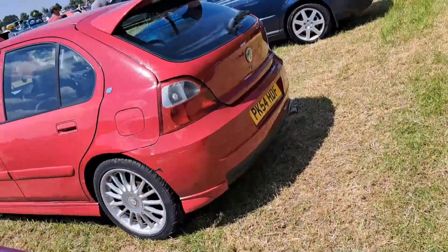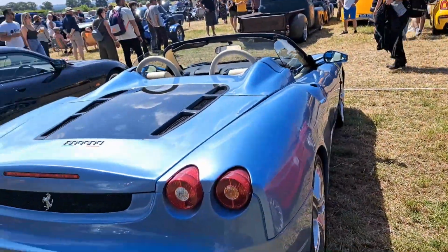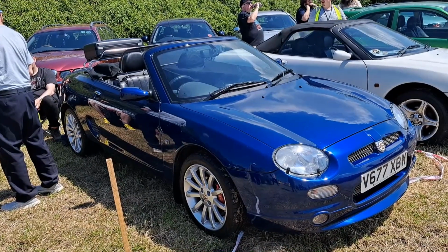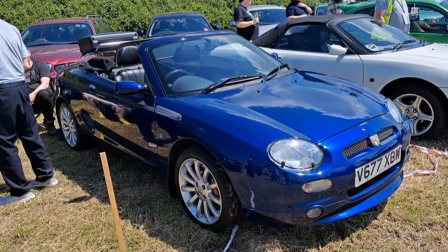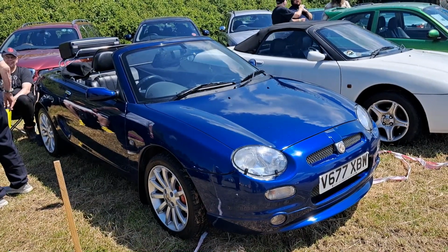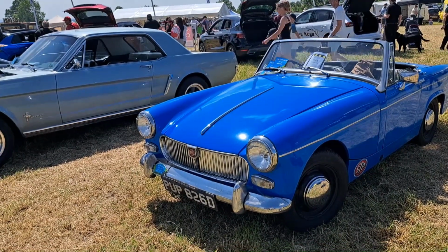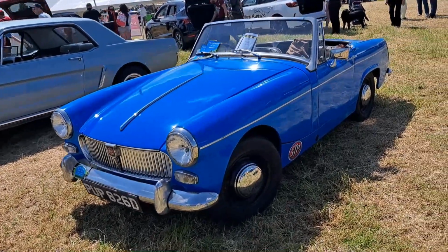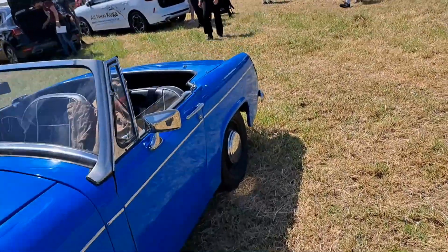Someone's enthusiastic about Chevy pickup, aren't they? We've got this MGF here, 1999 to 2000. I think this is Tahiti blue, this colour. 1966 MG Midget. I think this is either a Mark II or Mark III.